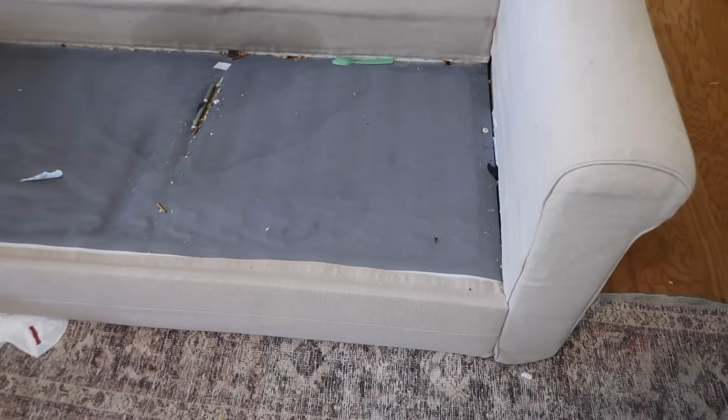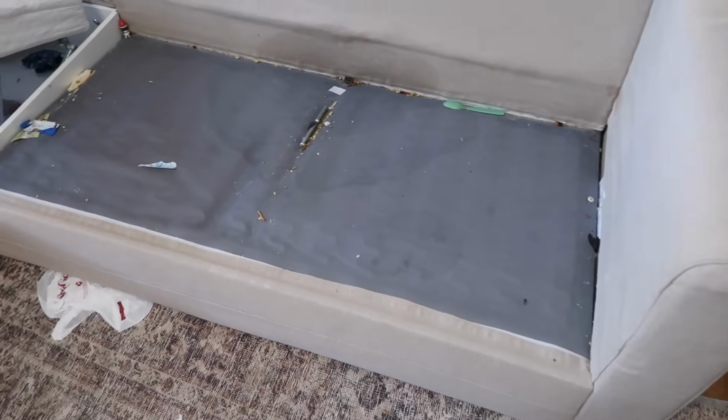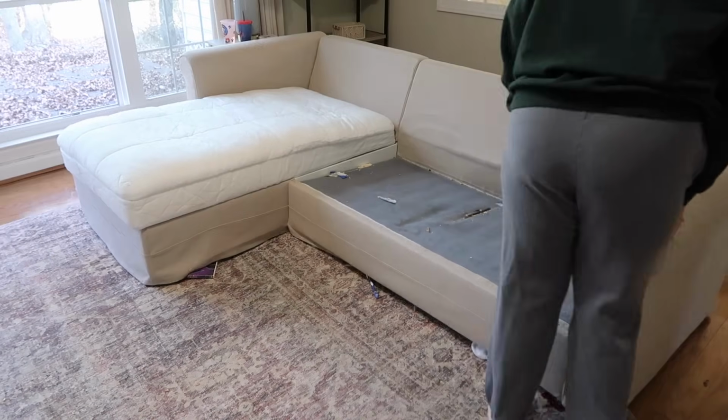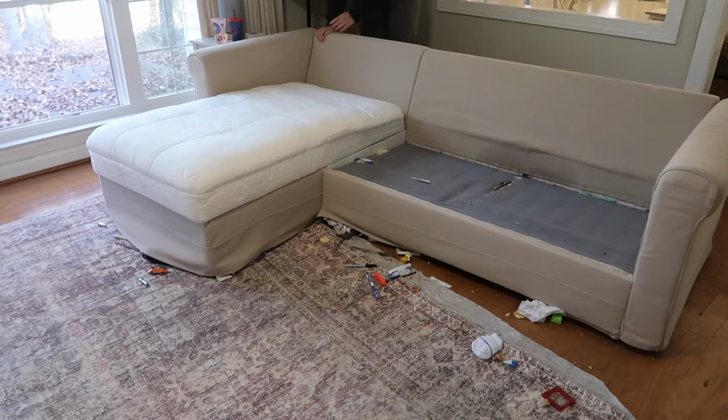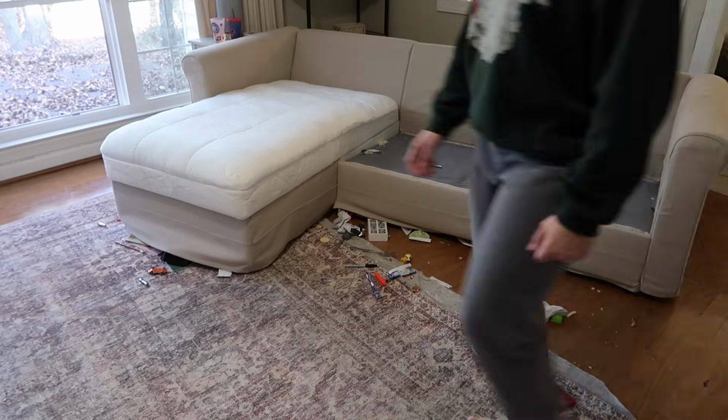So like I said, I knew I wanted to go in there and give this room a really deep clean. So I went ahead and we washed all of the couch cushions. We cleaned underneath the couch cushions. We pulled the couches up and cleaned under those. We even pulled up the rug.